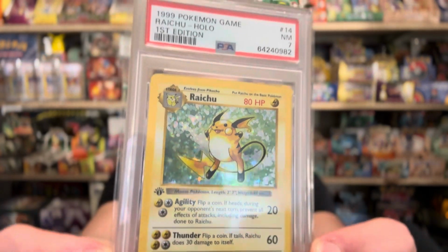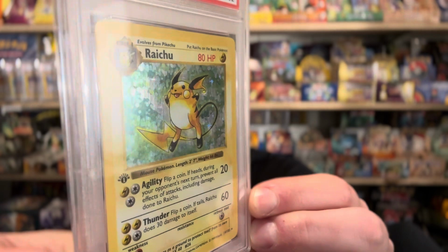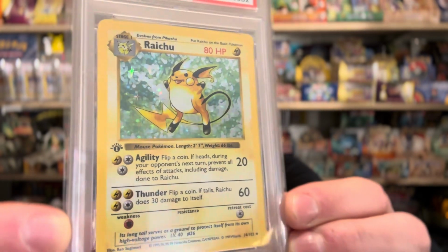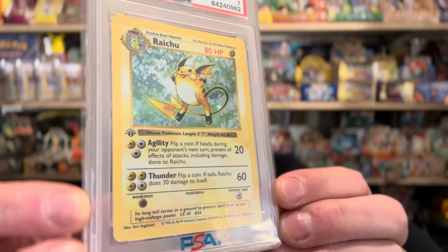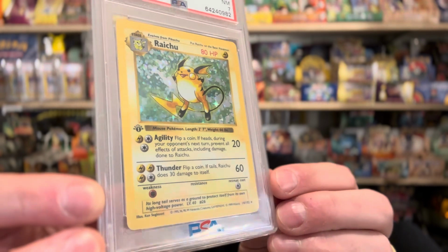Nidoking and Raichu, I would say, even though I'm happy with the grades that I have in these now. By the card, not the grade. If we take a look at this Raichu, for example, this is a PSA 7 Raichu. You guys can see how crispy that holo is. There's no scratches on this thing. Most of the cards I picked up, I purposefully went for thick stamps. I think that they're going to hold their value a little bit better than the thin stamps.